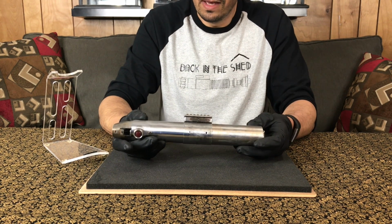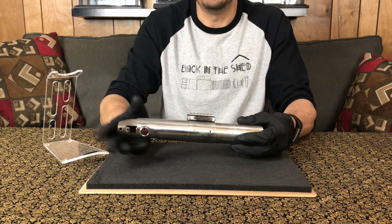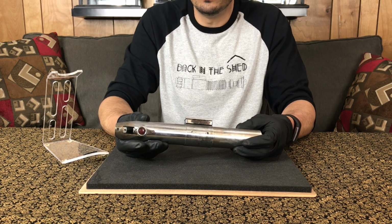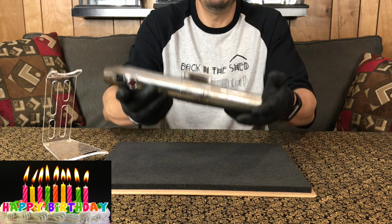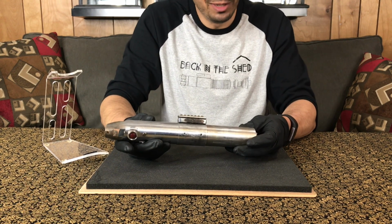So Andy owned the Graflex for quite a few years. Time went on, Star Wars was a thing of the past, and it just sat on the shelf collecting dust. And it wasn't until his friend's 18th birthday that he ended up gifting the Graflex to his buddy for his 18th birthday. One hell of a birthday gift.